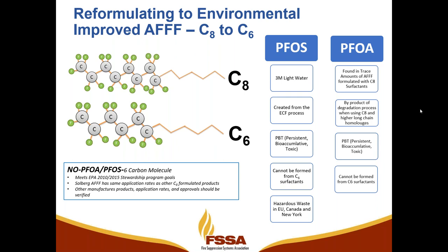So C8 chemistry was the PFAS that we talked about in light water. It was created through the electrochemical fluorination process. It's PBT, and it cannot be formed from C6 surfactants. A lot of people are saying, well, once they get into the environment, they're going to convert to the C6. It's too long. It's not going to do it, right? It's considered a hazardous waste in the European Union, Canada, and as we saw, New York. You have to get rid of it as a hazardous waste.